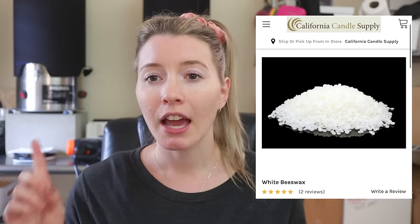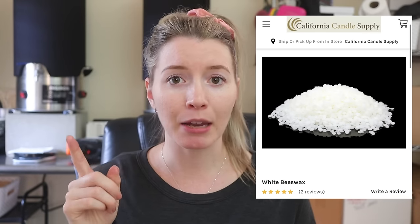I also choose to blend in a little bit of beeswax into my candles. If you're curious about why I add beeswax to my soy candles, I will leave a link above to the video on why I do that. It's just to work properly and burn well with the wicks and the jars that I choose to use. And that is also purchased from California Candle Supply as well.